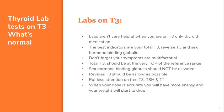If your total T3 goes above that range, you're getting too much T3. That's the point of the total T3. It helps you determine whether you're getting too much. We can't really determine if you're getting enough, necessarily. We can just determine if you're getting too much, and that's really the way it works with T3. I'll talk about that a little bit later.